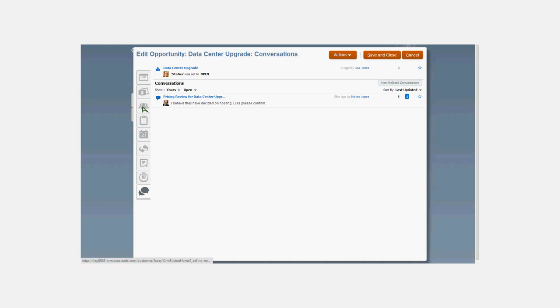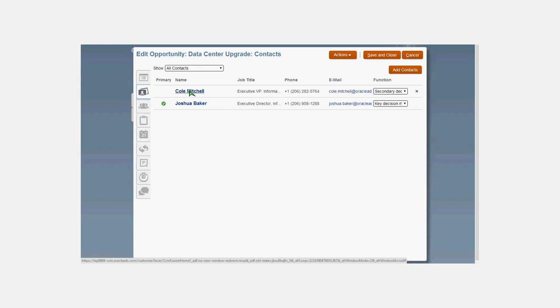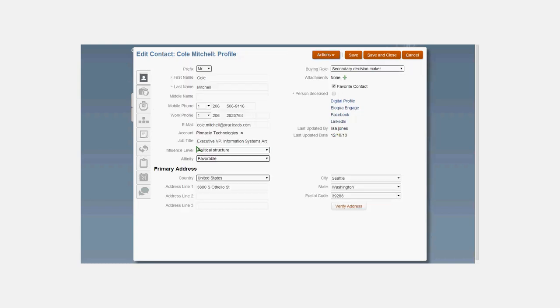Now, one other thing I wanted to do was take a look and see what was going on with one of the contacts that I'm meeting today at Pinnacle, named Cole Mitchell. So Cole, and I think Josh is going to be there, but I know Cole will, and I just want to see what's been going on. If you're in the profile area and you need to make changes about their purchasing profile, how they feel about your company, you can absolutely do that.